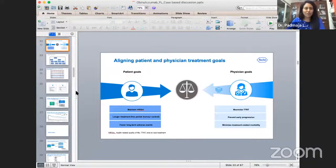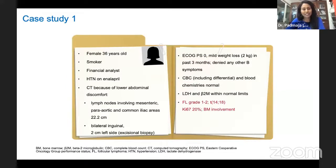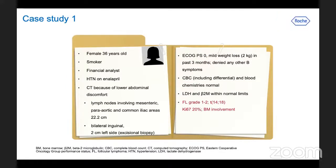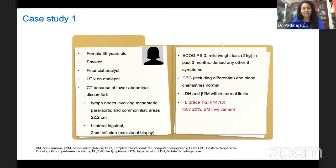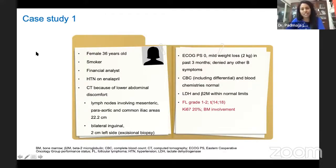So with respect to the study you've just shown about wait and watch, this patient is a 36-year-old financier who has got a stage 3 disease. Yes. The questions are, this patient has symptomatic stage 3 at least. Bone marrow, is it involved? I've not seen. Yeah, bone marrow is involved. He has got a stage 4 disease and he's symptomatic, with B symptoms.